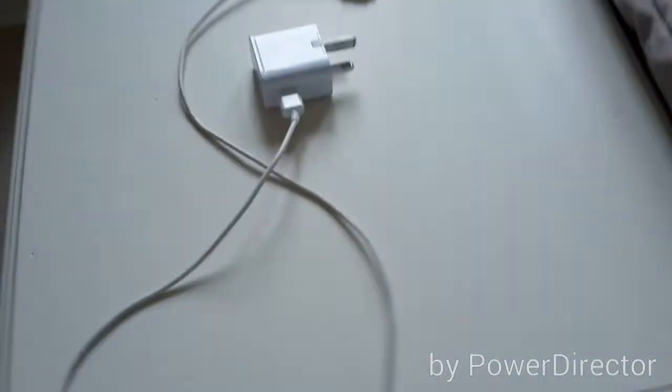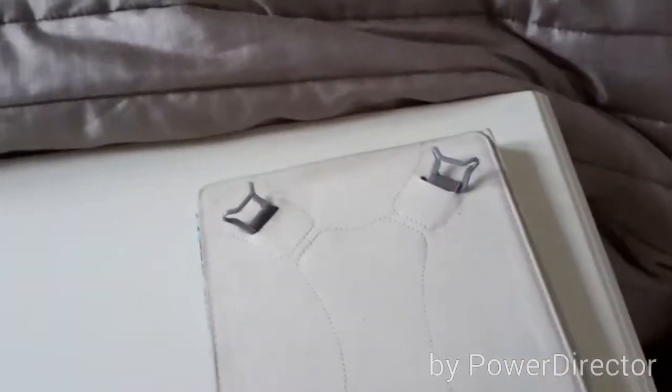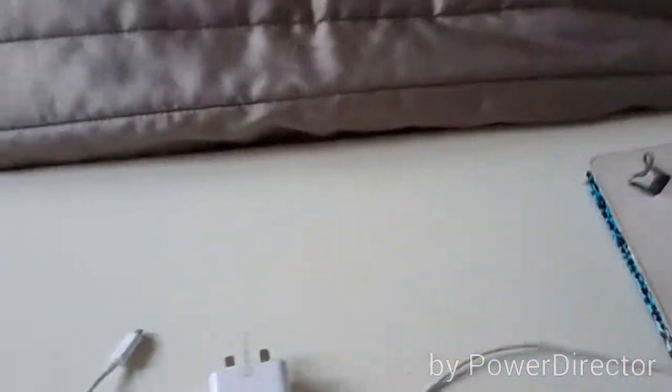And then we've got over here just another thing. By the way, this I brought, just to let you know. And then I've got my charger up here, a little thing down here, and my tablet case. I did not bring my camera to vlog with. I'm just going to vlog on my iPad here, on a tablet.